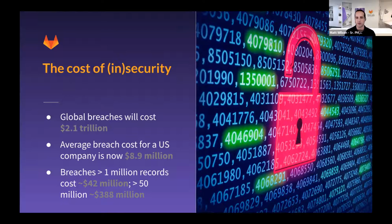Now, for US-based companies, we're seeing that the average breach cost is roughly $9 million, and that's going up every year. And as the number of records included in the breach go up, so do the costs associated with that. Now, this is everything from damage to the impacted system, remediation cost, losses due to reputational damage, regulatory penalties, et cetera. And you can see once you get into the mega breach territory, over 50 million records, you're talking potentially hundreds of millions of dollars.